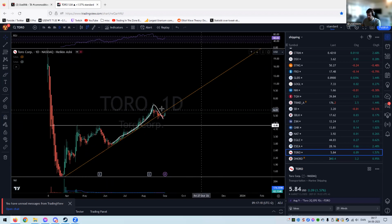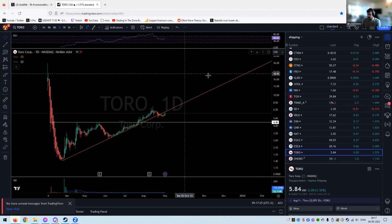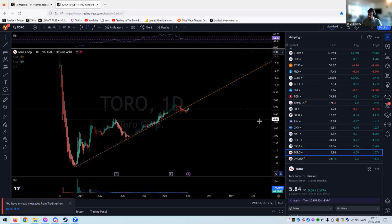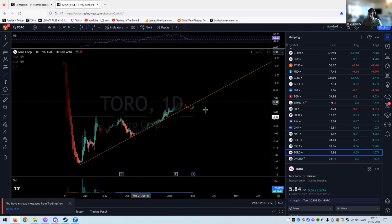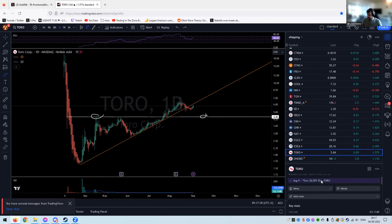That's not optimal at all. I would much rather have preferred to get a big bounce, and then we started to flag or to consolidate into that trend line again. So short term, not the best. You can buy here if you want to. We have that one, maybe that's the breakout retest. But again, it's not the best looking chart.